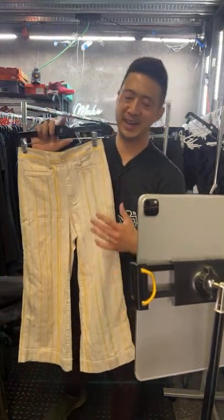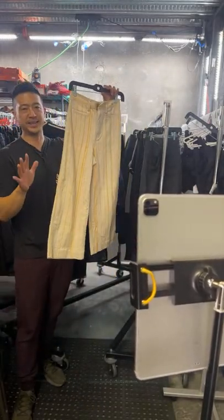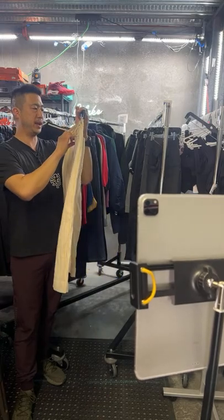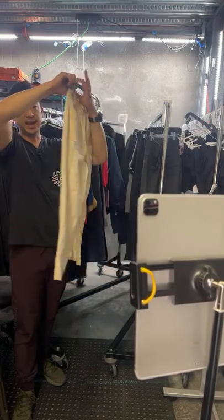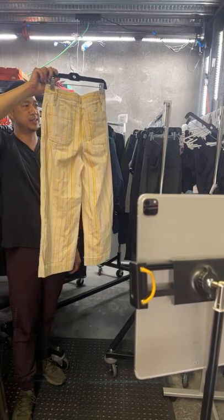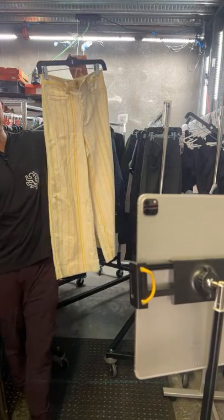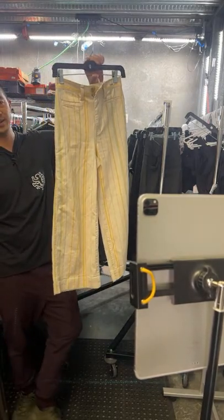It didn't run. Okay, Madewell, high rise crop. Because there's no way this would sell for $8. This is really cute. Size 25. This style is really in. Maybe it will sell for $8, but I think it's worth more than that. I would ask $32.99 on eBay for these. I know. I think these are really cute.